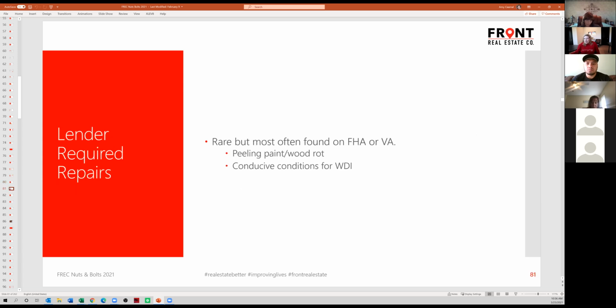And then lender required repairs. Sometimes buyers will wait to see if there are lender required repairs because they think this white knight lender is going to come through and say, oh, I want you, Mr. Seller, to do this, this, and this, or else I'm not going to let my buyer buy this house. Likely it's not going to happen. It could happen on FHA or VA, maybe, but I don't ever want to set up a buyer to think that that is actually the reality of it.